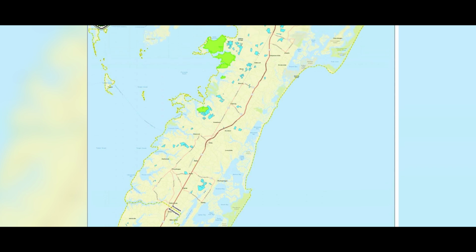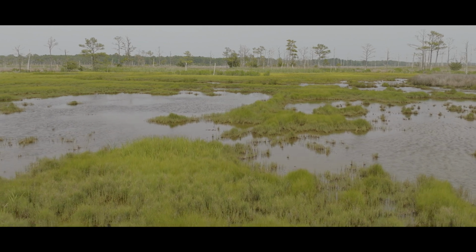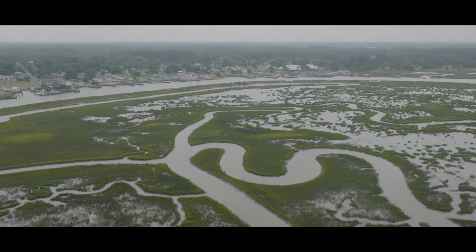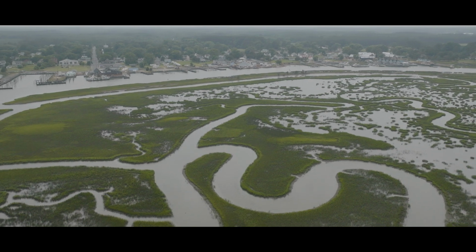This is a place in Virginia where we're losing wetlands at a tremendously fast rate due to land subsidence and sea level rise. This is also a place where there is not very much opportunity for public access to wildlands for wildlife-related recreation like hunting, fishing, wildlife viewing, and those types of activities.